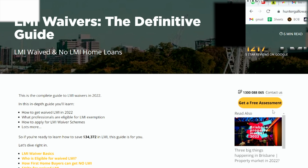Lender's mortgage insurance is the worst, and today we're going to talk through how you can get it waived, because there's a cost which effectively covers the bank. So let's dive in and have a look at the definitive guide on how you can get your mortgage insurance waived. So what are we looking at here?